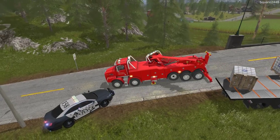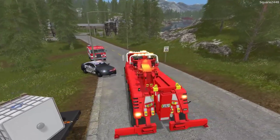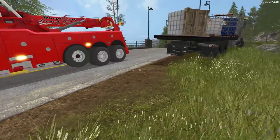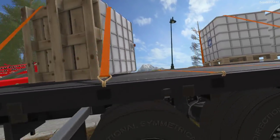And there we go. Very successful here. Getting it back, especially getting that load as well. And it looks like it wasn't punctured, so it looks like you can still use the fertilizer, which is a big bonus for the client here, because fertilizer is pretty expensive nowadays. And we'll just get that strap back down.